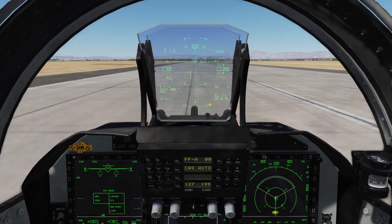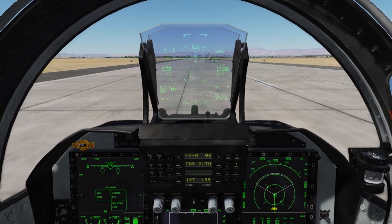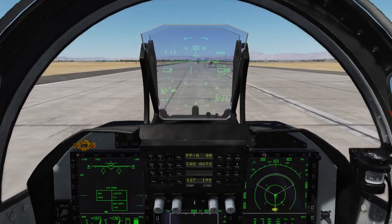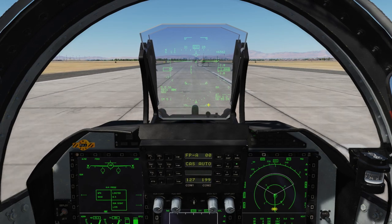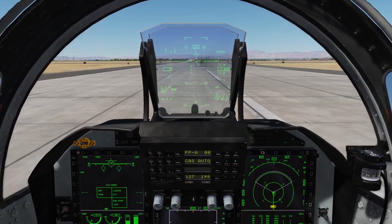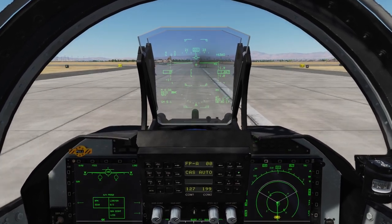Dear Viggens, please do not brake sharply. We are clear, we didn't even have to use our brake chutes. Nose wheel steering is good, and we will be heading for the revetment.